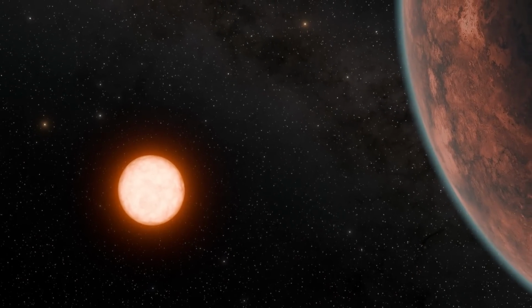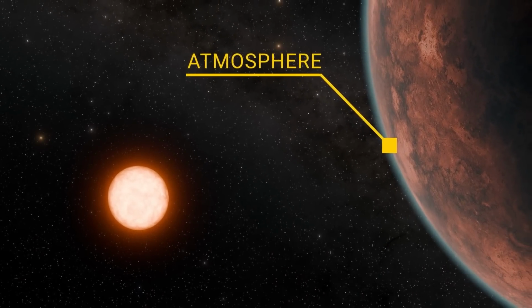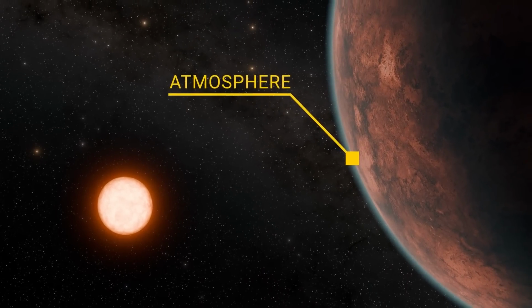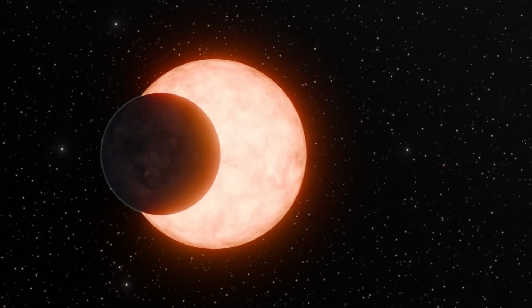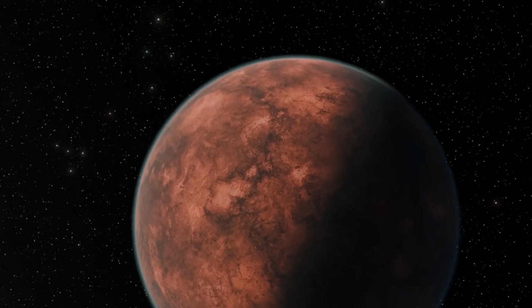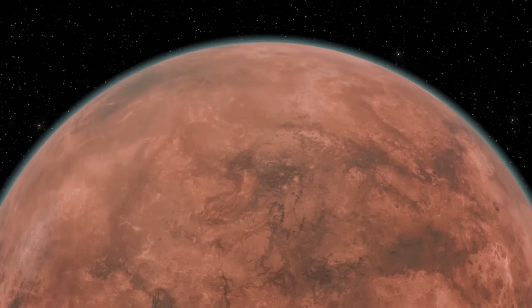The thing that makes Gliese 12b so interesting is that it could help us understand how Earth-sized planets around cool stars hold on to their atmospheres. That's important because an atmosphere is crucial for things like liquid water and protecting life from harmful radiation. According to some researchers, Gliese 12b is one of the best chances we have to figure out whether planets like this can stay habitable.